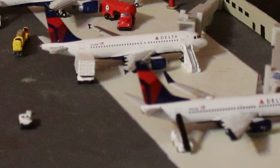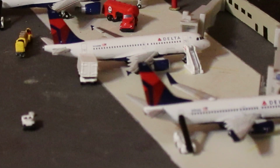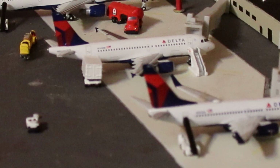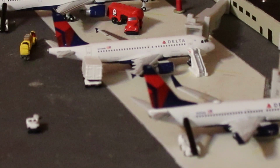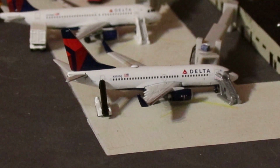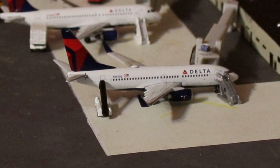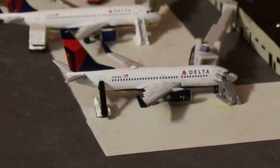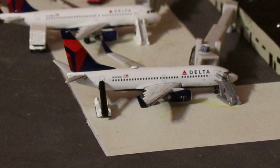Being catered and getting its first crew on board, here's a Delta Airlines Airbus A319, and this plane has plans to fly out to Minneapolis, St. Paul. And then we have a Delta Airlines Boeing 737-700, which has just arrived at the gate from Atlanta International Airport. It's getting some luggage off the plane, and the crew is deboarding the plane.